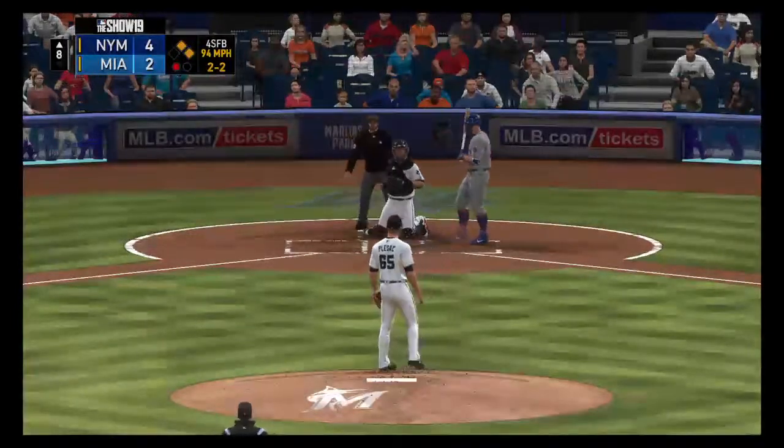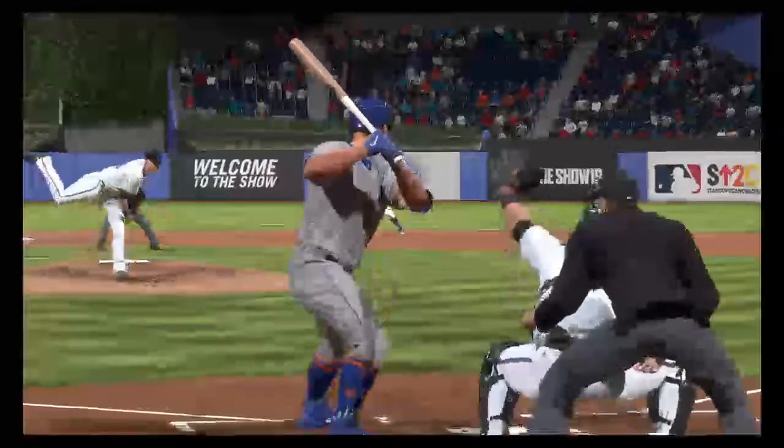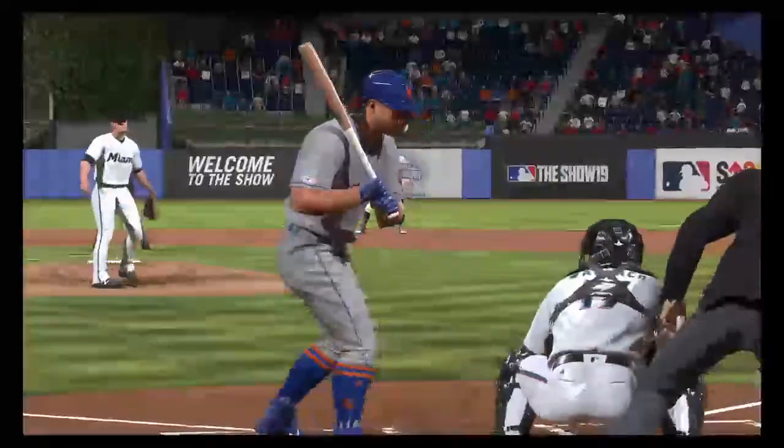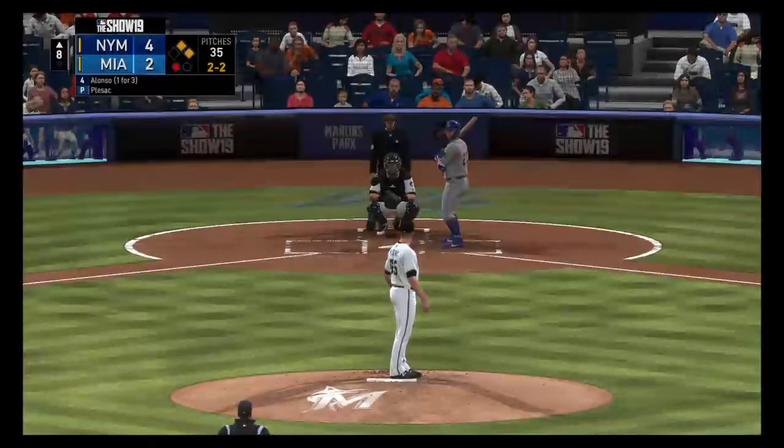And that's going to be high. 2-2 now. Right there is a temptation pitch. Power hitters like this are looking for pitches that they can drive. So that may have been one where he was trying to get him to chase up above the zone a little bit.